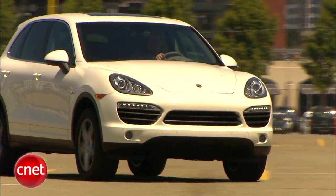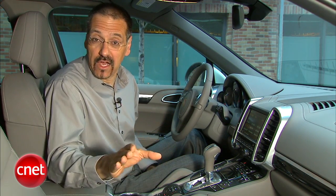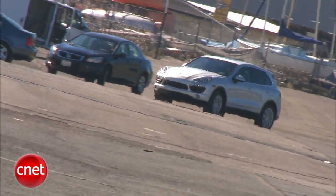Now, inside, a Cayenne hybrid looks just like inside of a Cayenne non-hybrid. In fact, I'm not even going to detail the cabin tech and such. Go see our video on the 2011 Cayenne S, the non-hybrid. It's the same load of tech, optional and standard. You can find that at CNET TV. Just type in 2011 Cayenne when you get there.